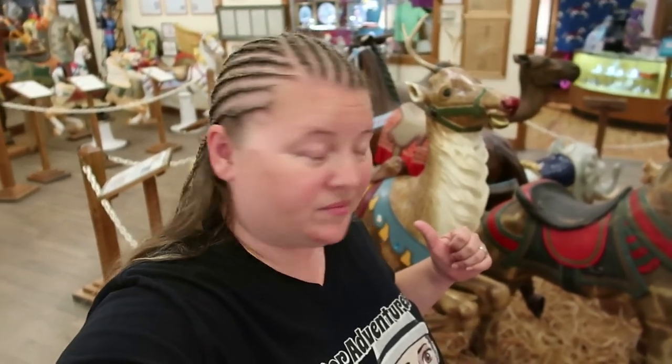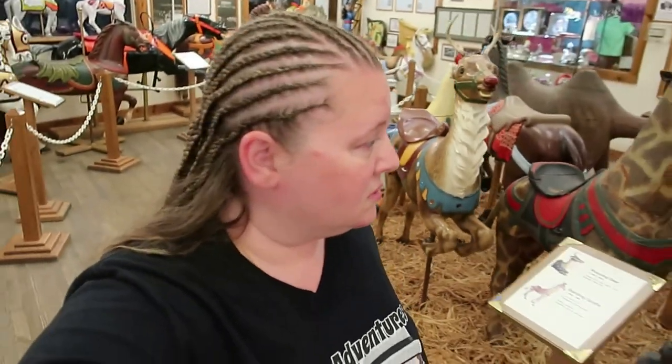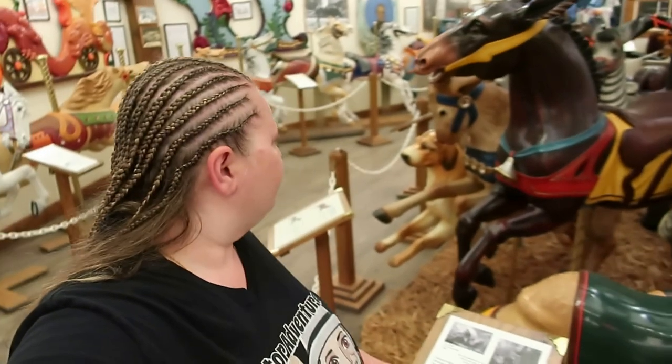Like I said, it's really hard to choose. This guy's cool, especially for Christmas in July. It's Rudolph right there. He's got the red nose. So adorable. This guy's cool right here behind me. Look at him. So many of them in here. Just so much history here. I still like the donkey. Is that weird? No, he's got character.